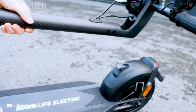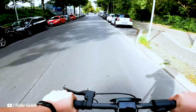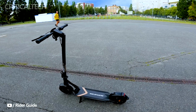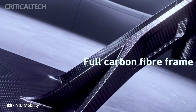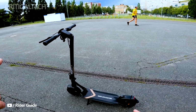On the other hand, the KQi Air offers a blend of materials, featuring a frame composed of carbon and magnesium or aluminum. This combination strikes a balance between strength and weight, ensuring the scooter remains robust while being slightly more affordable than its sibling. The KQi Air model provides riders with the option to choose between a classic red or white on black colorway, allowing for a more personalized aesthetic expression.